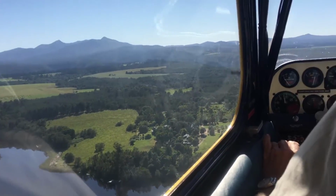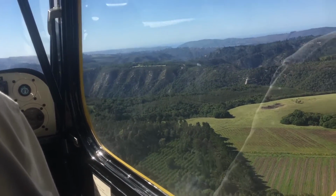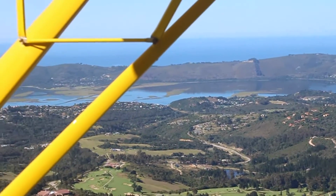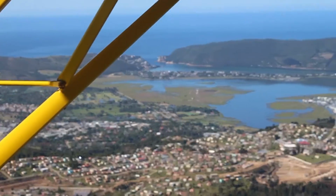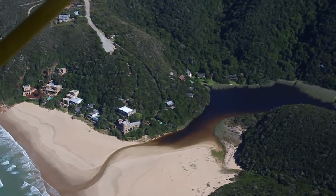You see, it really is a beautiful rural area and lots of rivers threading through it. That's why these steep gorges. This is the town about 26 kilometers or 20 miles away from us, called Knysna. It's a very popular resort as well, situated on that lagoon.